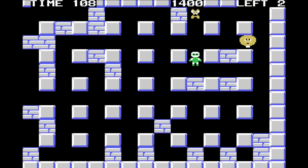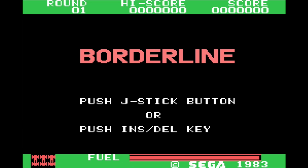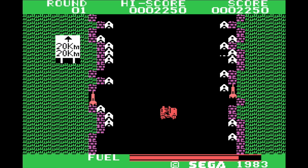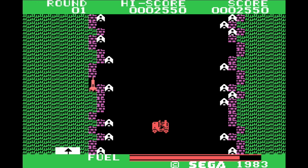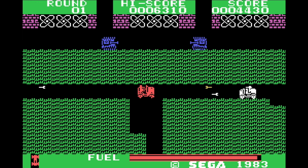This one is called Borderline. It starts out as kind of a vertical shooter with you in a jeep moving upwards. You can shoot sideways as long as you're moving sideways. Then you get to some areas that don't scroll.